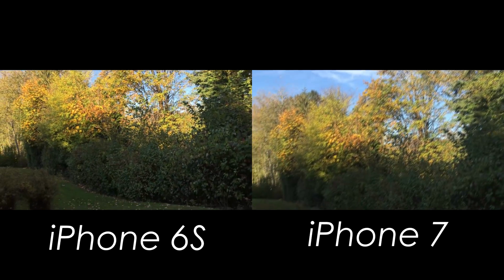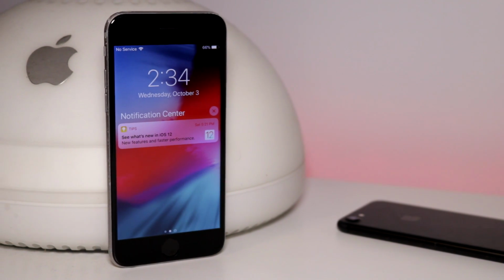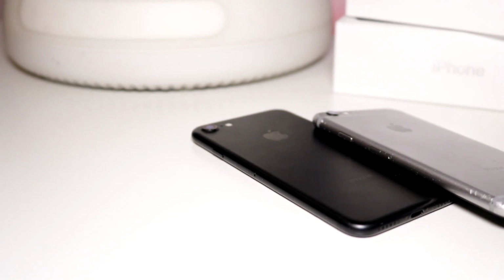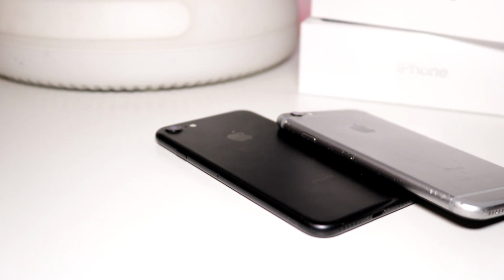When it comes to battery life, I've gotten very close results with barely any difference, although the 7 Plus seems to reign supreme. If you're wanting a better battery, I'd definitely go for the 7 Plus, but otherwise you should be able to get a day out of any other phone. The 6s Plus is also pretty good. Just because it's bigger, it has a bigger battery.